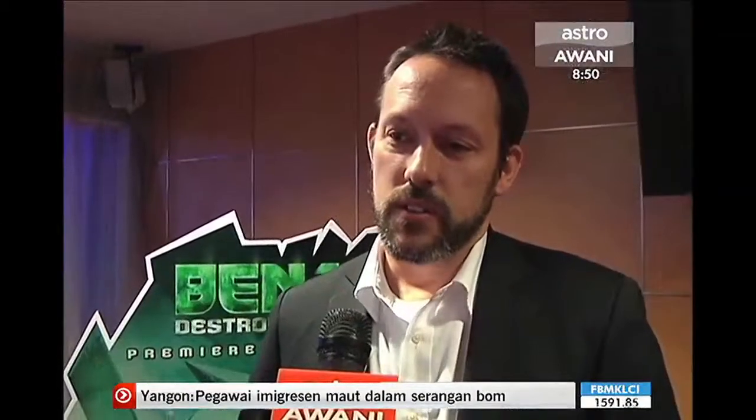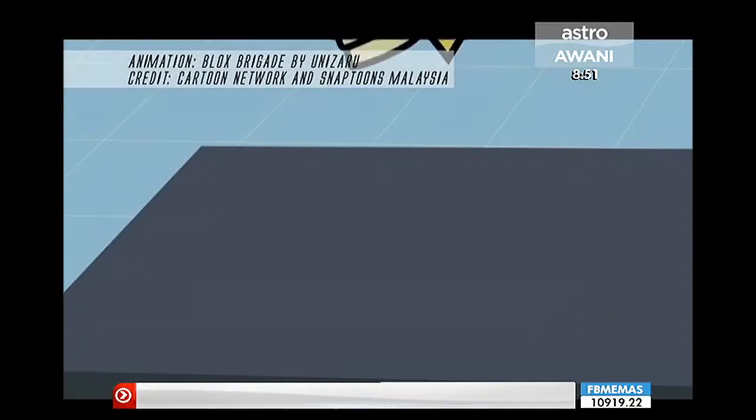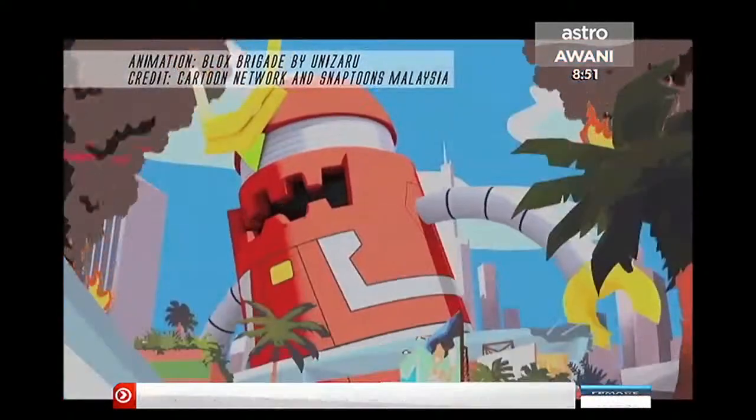Well, I've certainly noticed that there's a lot more studios in Malaysia providing 3D services, but it's a mixture of 2D and 3D. It's really whatever medium suits the story is the medium that we'll use for any given story.